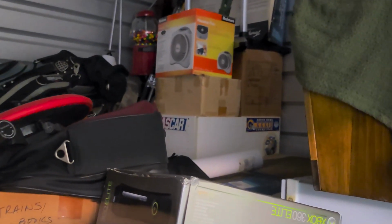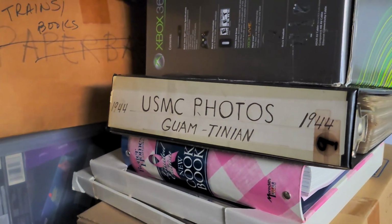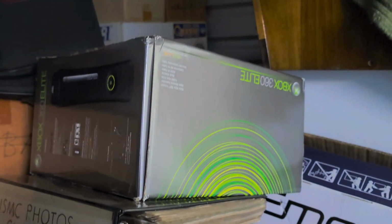Okay. Then we got some NASCAR stuff back there. The bubblegum machine. A lot of boxes. Computer just says BR. Interesting case. This is what else I saw that looked interesting. Look at that. USMC photos from 1944. Those look like old school video games potentially in there. I mean, the Xbox 360 box hopefully has an Xbox in it. Oh, that's a fridge. Oh no, I didn't even notice that was in there.